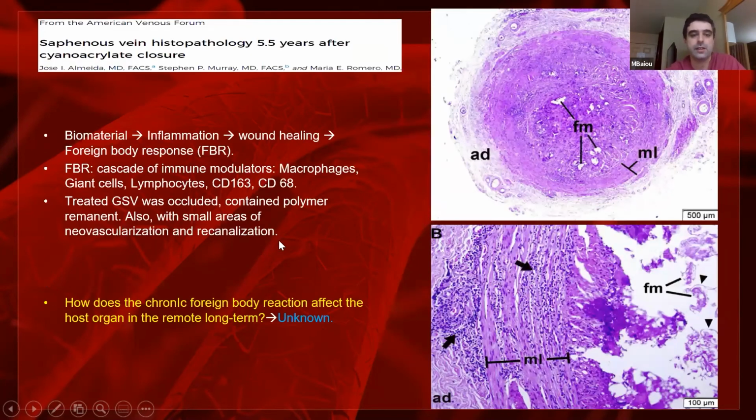Dr. Almeida published a recent paper where he looked at histology from a GSV that was closed with VENASEAL 5 years prior, and he showed that the histology shows a state of chronic foreign body response with dense fibrous tissue in the middle of the vein, surrounded by macrophages and giant cells. There was also granuloma, an inflammatory response in the media extending into the adventitia.